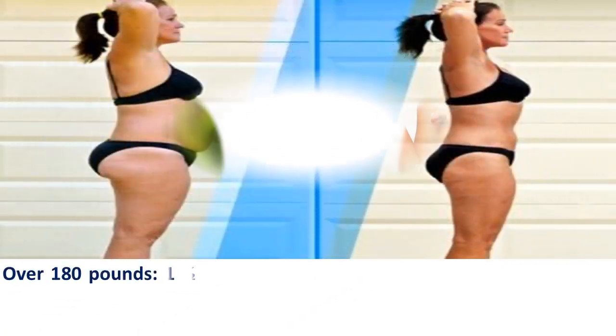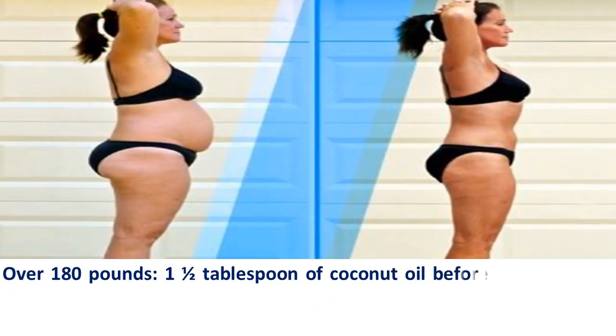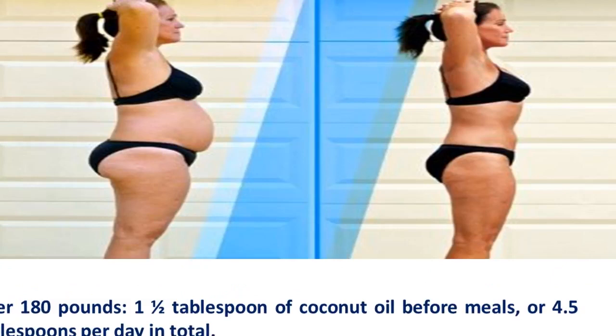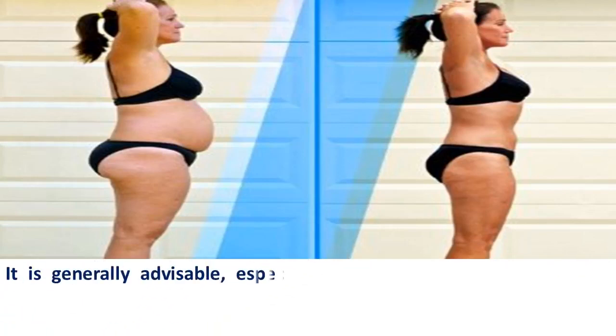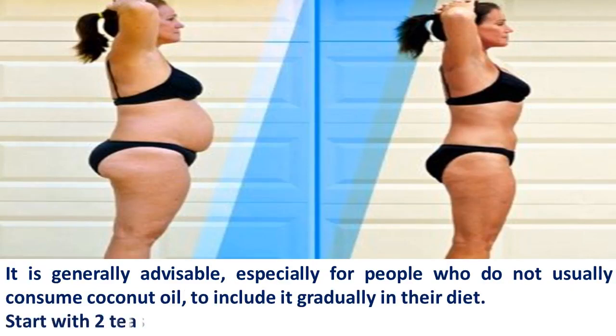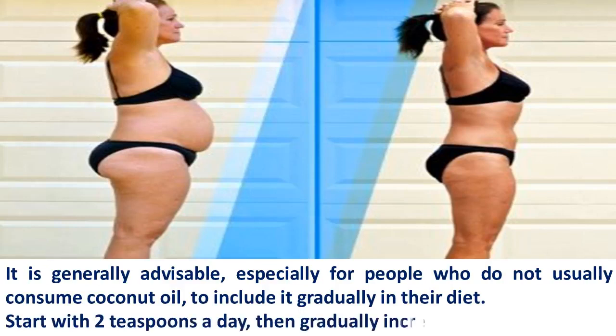Over 180 pounds, 1.5 tablespoons of coconut oil before meals, or 4.5 tablespoons per day in total. It is generally advisable, especially for people who do not usually consume coconut oil, to include it gradually in their diet. Start with 2 teaspoons a day, then gradually increase the amount.